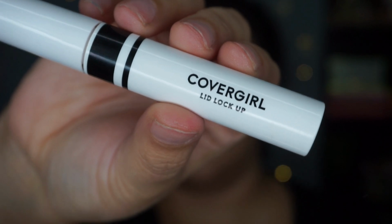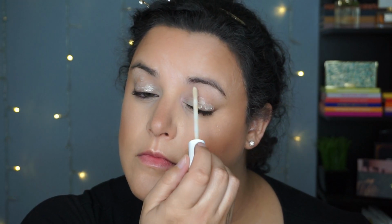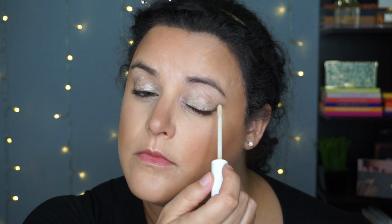This one is from CoverGirl, and it just looks like the concealer does. So I just apply that onto my lids and then just use my fingers to blot it all out.